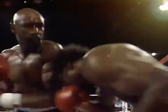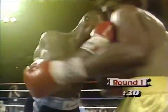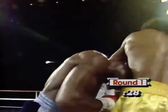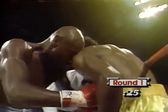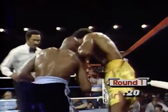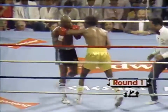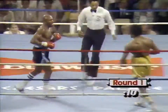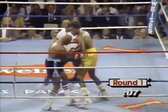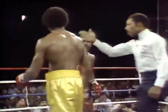Hagler punishing Hearns now. But it is Hagler who is bleeding. This is still the first round. The second round, these guys would definitely pace themselves. There has been no boxing at all, just fighting here. Just slugging. Blood on the face of Marvin Hagler again. We can't quite tell where it's coming from while Hagler continues to dish out punishment. And now Hearns bounces right back. This may be the most brutal, even round you've ever seen in boxing.